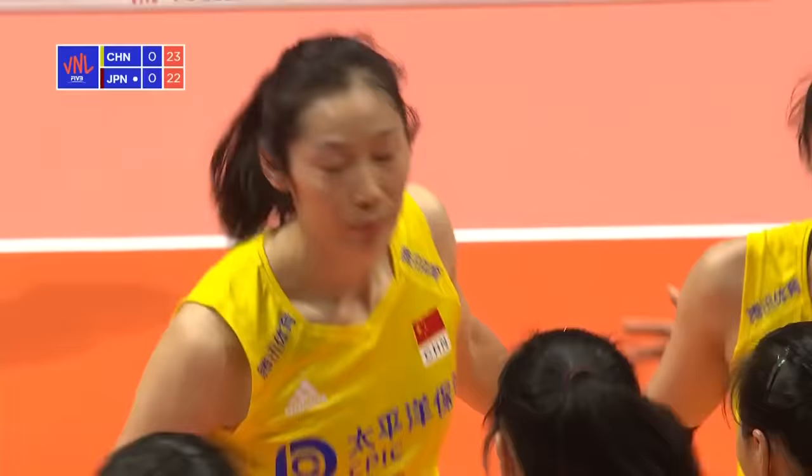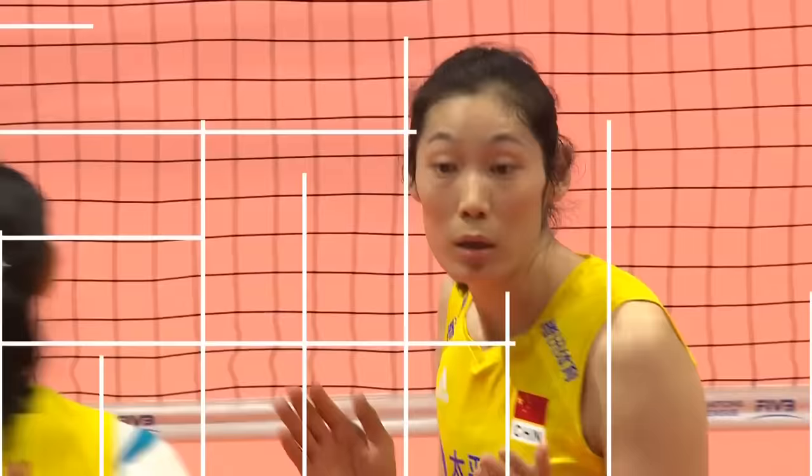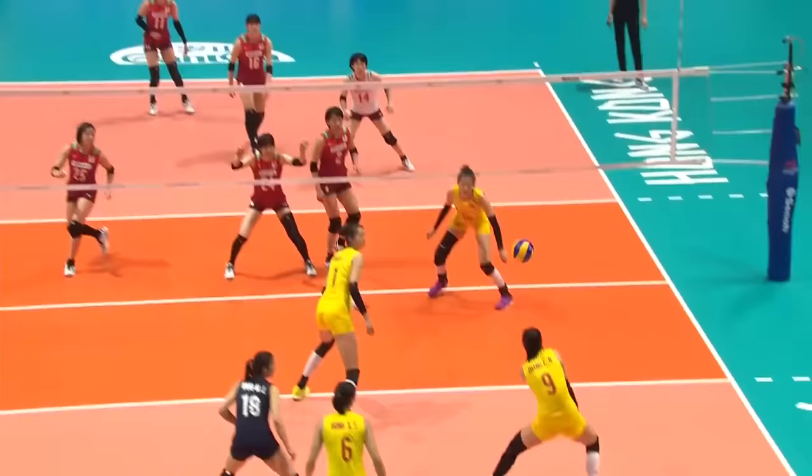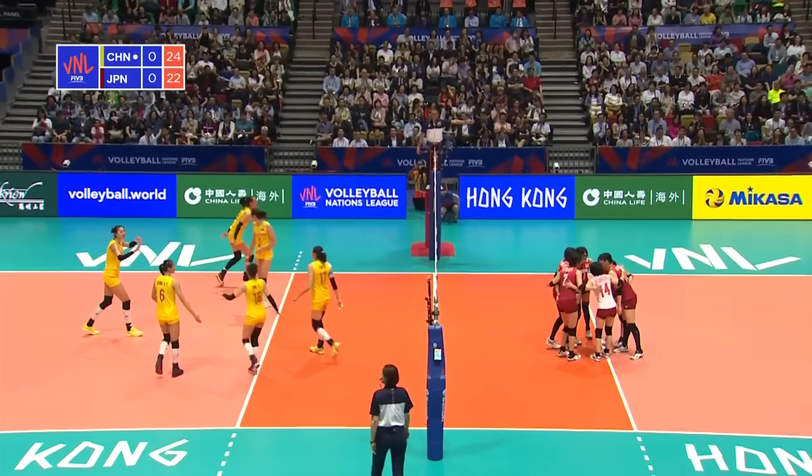And now you can see why Zhu Ting is the star of this team. Yeah, the white-shirted libero of Japan was not going to stop that one. Get a sense that China aren't being pushed here. They're going to step up, deliver, set point. Every time. Each team responding.